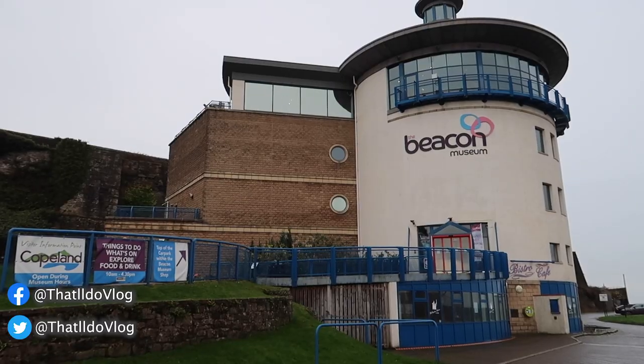fish processing plant. But it's not the harbour I'm here to see. It is, if you can see it behind my brolly. No, there it is. It's the Beacon.